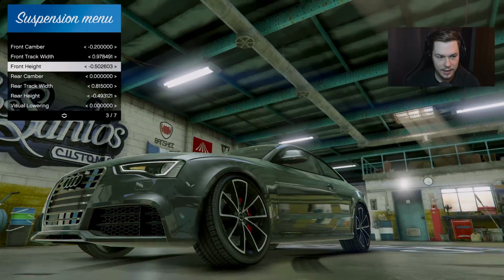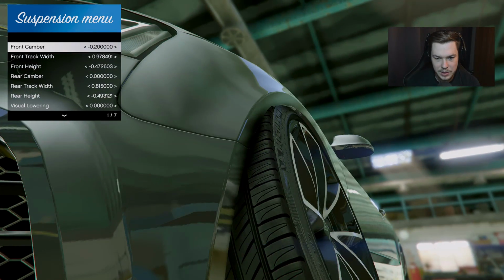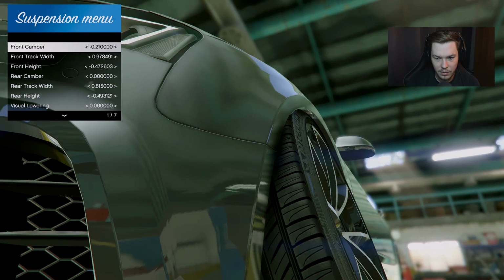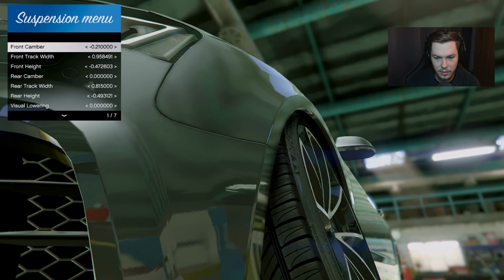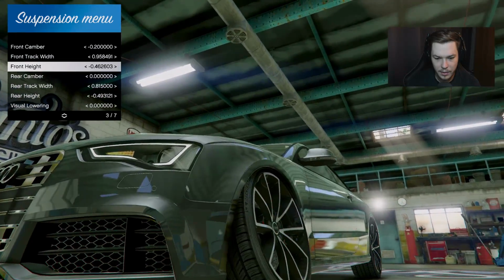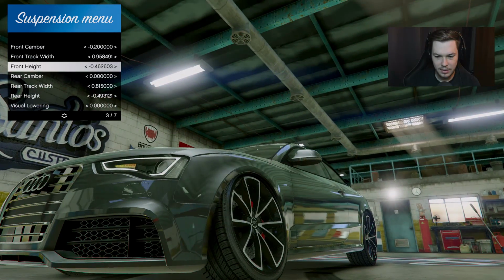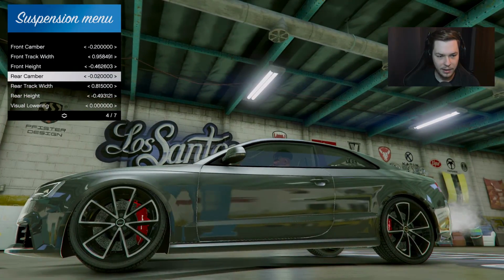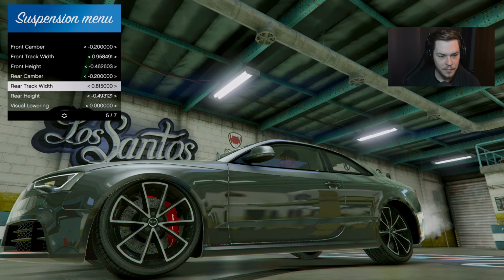So kind of like that, and then we lower the front a little bit, and you kind of want to get it in the sweet spot here a little bit. Maybe I put this back like that, and then let's lower the front a little bit more. Okay. What do you think? Is that silly? I don't know. Alright, let's do the back. We'll do pretty much the same in the back. So we're just going to copy the numbers, I guess, right? And then that should be pretty decent, right?